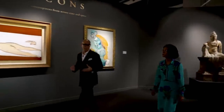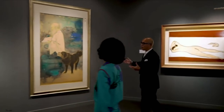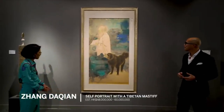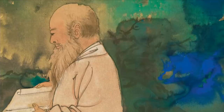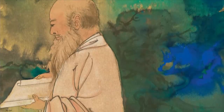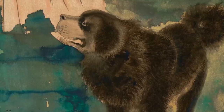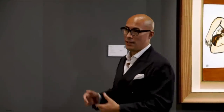The other monumental piece that we have in this cell is this extraordinary painting by Zhang Dachian, one of the finest and largest to come to the market in recent years. Wow. Anytime you encounter an ink painting with these very sensuous, saturated colors of vibrant blues, turquoises, emerald greens, you know you're standing in front of a Zhang Dachian. Exactly. The painting is massive. It's probably the largest portrait he's done, among his largest in his lifetime.